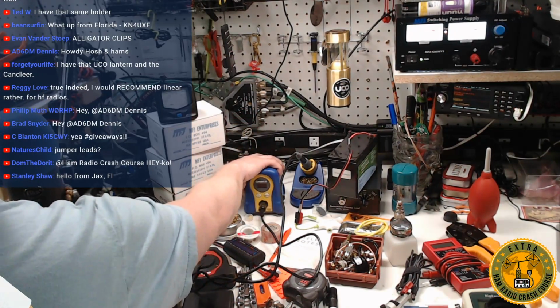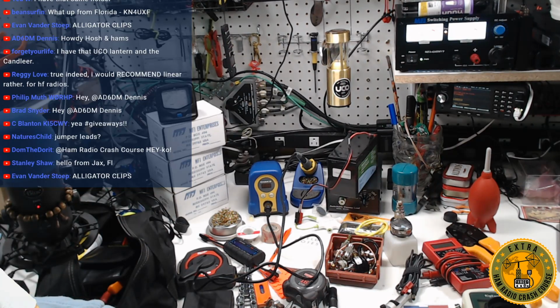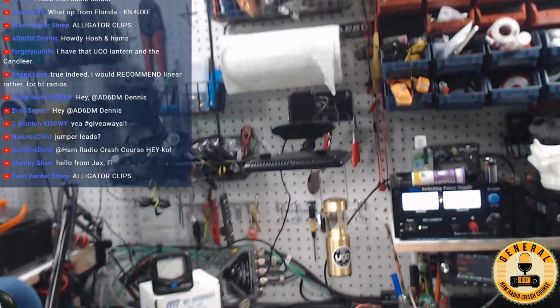If you're serious about kit building, I would get one of those. I would get one of those for sure. What is not? Somebody said alligator clips. You're right. Where are they? Where are my alligator clips?